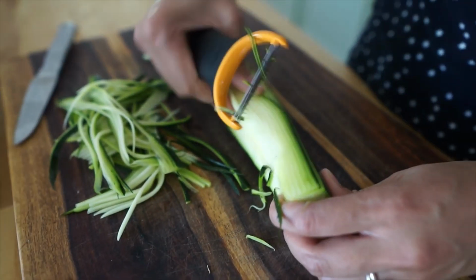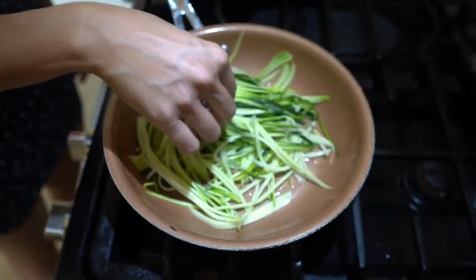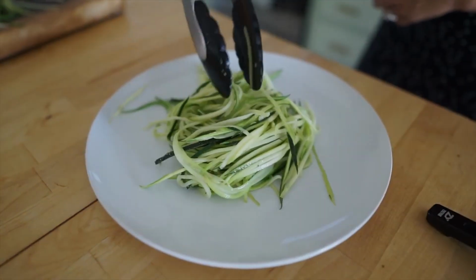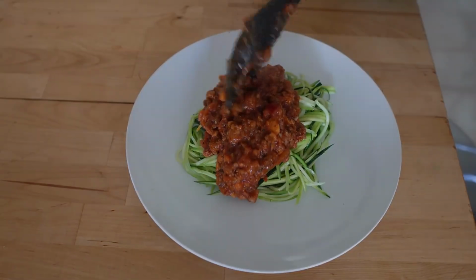4. Zucchini noodles with meat sauce. Spiralize 2 or 3 zucchinis and sauté in olive oil or butter for 2 or 3 minutes. Top with homemade or store-bought meat sauce and sprinkle with grated Parmesan cheese.